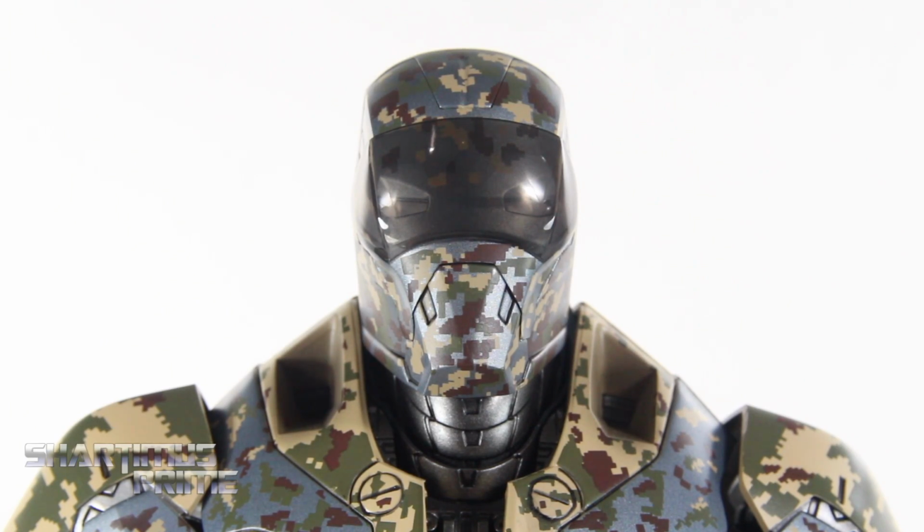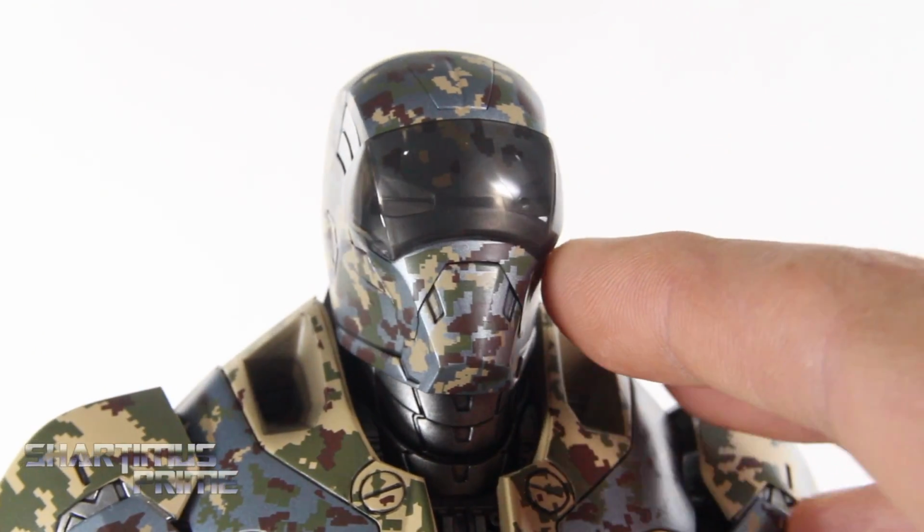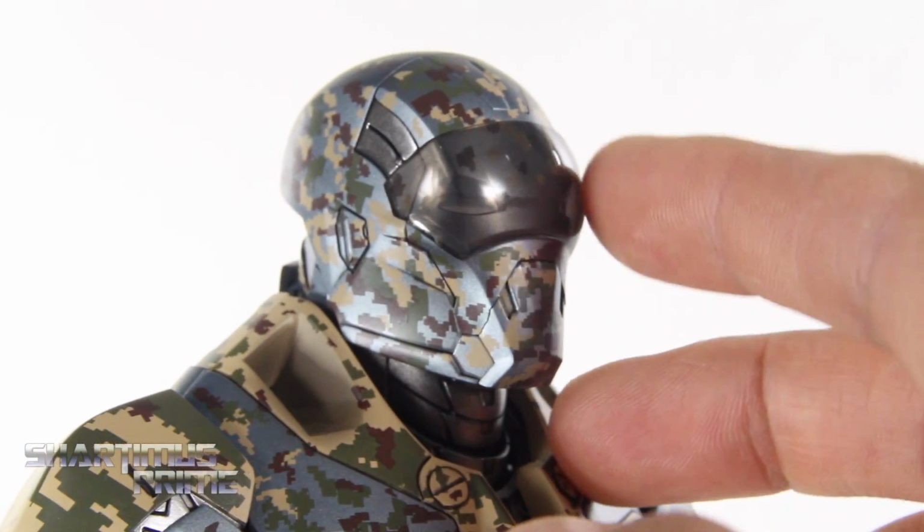So here's taking a look at the head sculpt of Shades, which is very tricky to shoot because this visor is so reflective. It kind of looks like the eyes are glowing, but those are just my lights reflecting in this visor right over here.